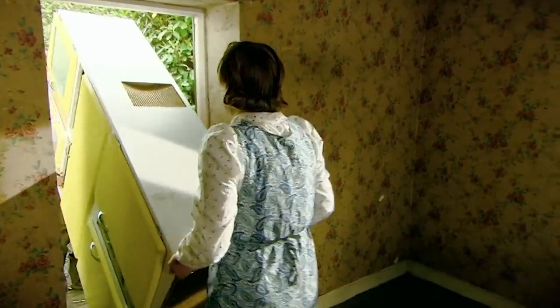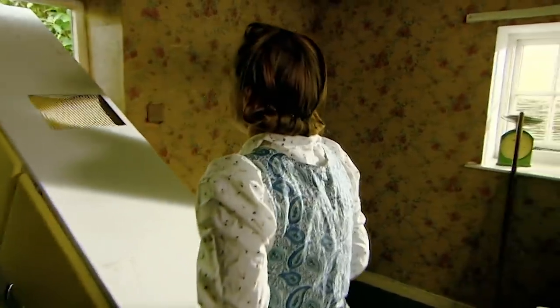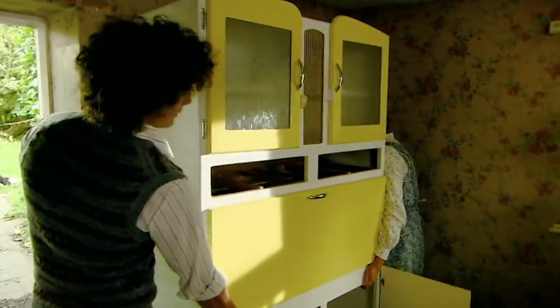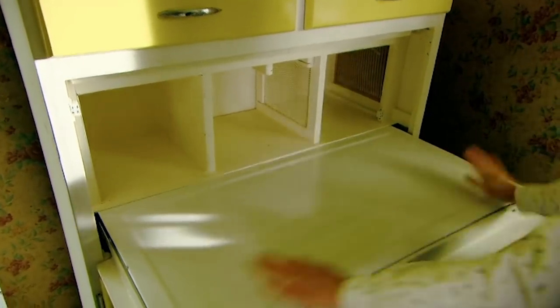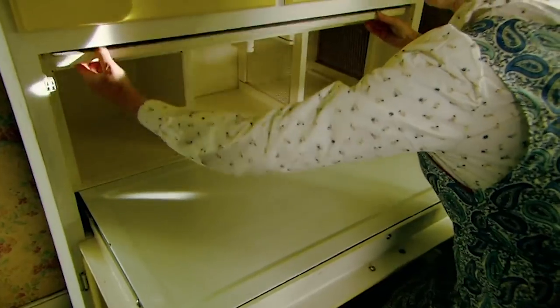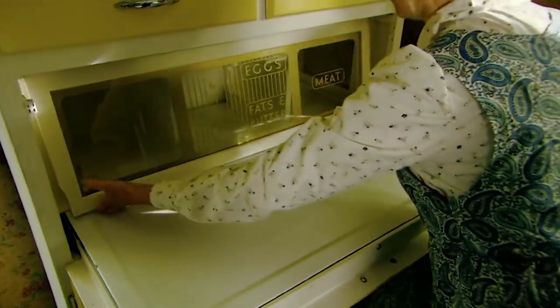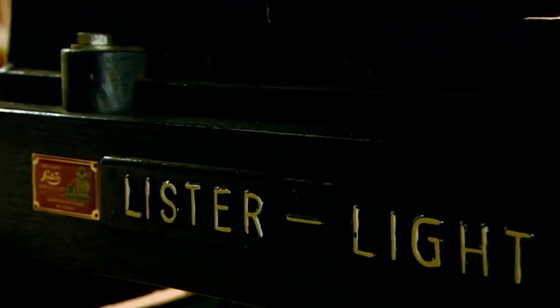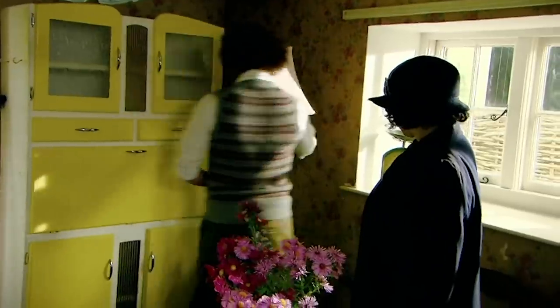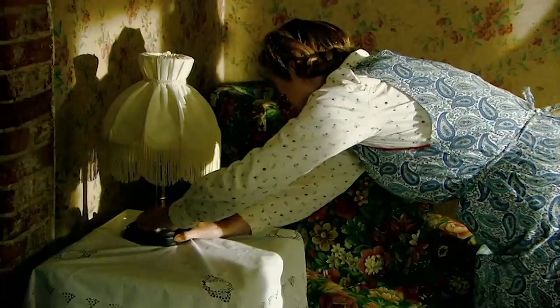This is my new kitchenette. I'm so pleased with this. Ruth and Karen are furnishing the kitchen with labour-saving devices. Isn't it lovely? A lovely enamel surface, easy to wipe down, all for your pastry preparation. Absolutely perfect. All your food storage, all cleanly. Yes. Tidied away, it's great, isn't it? With the generator finally connected up, Ruth has electric light in the cottage. Fantastic!